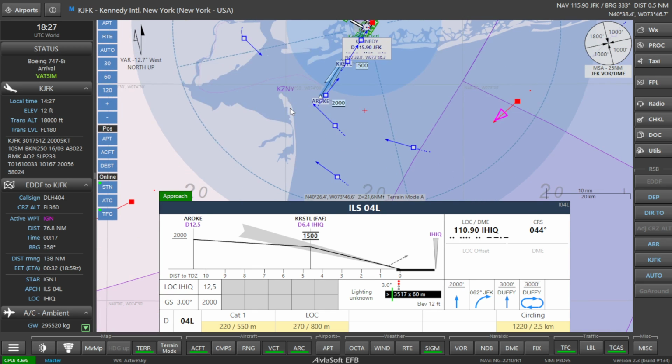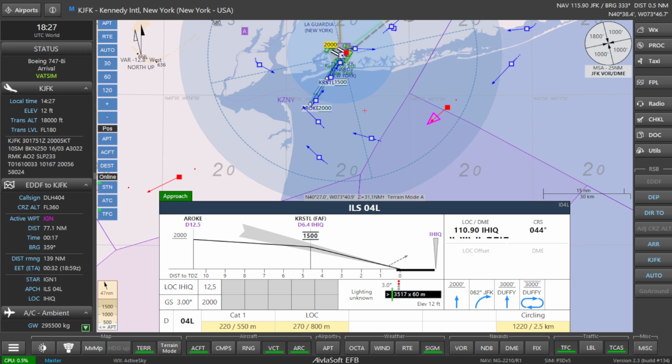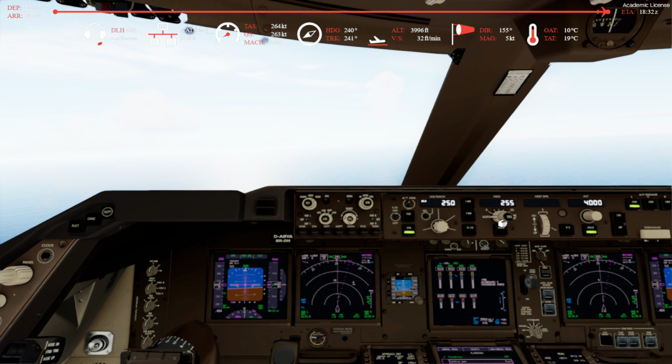Hello, American 650, New York approach, ILS 4 left today, turn left heading 020, this is vector 4 left. American 650, descend and maintain 4000. Lufthansa 404 Heavy, turn right heading 270, descend and maintain 3000. Lufthansa 404 Heavy, turning right heading 270, descending 3000.